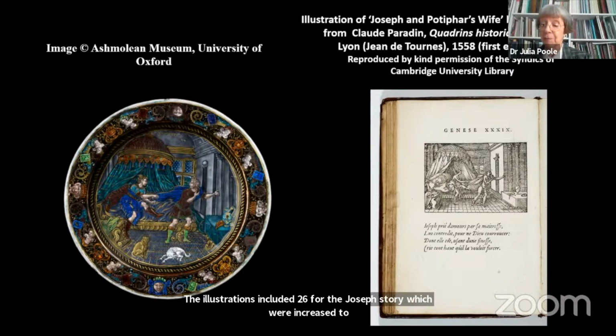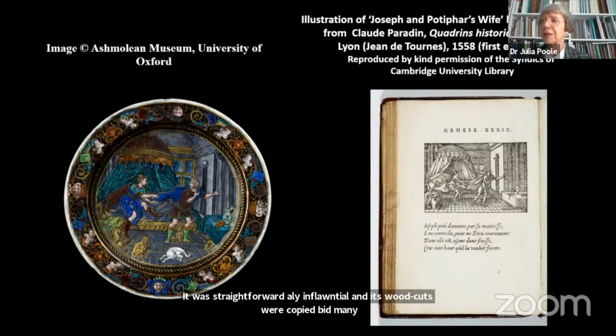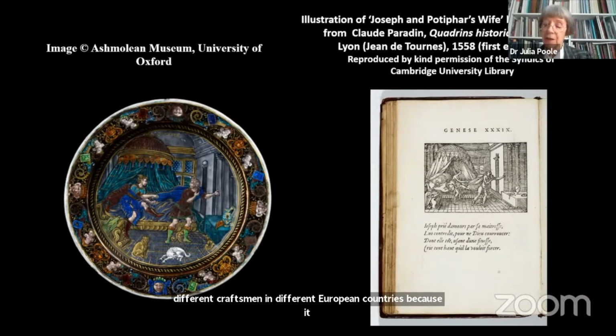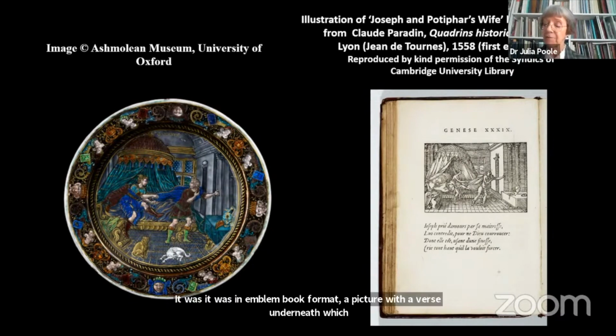And further editions were published in 1558 and 1583. It was extraordinarily influential, and its woodcuts were copied by many different craftsmen in different European countries because it was translated, for example, into English and Italian. And like these earlier picture Bibles, Quadrins historiques was in emblem book format. That is, it had a picture with a little verse underneath which identified the subject. And this means that we can be absolutely certain what every subject was on the Limoges plates.